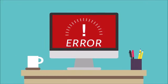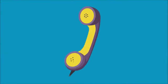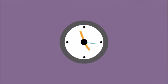Think about it. What happens when a server crashes at your office, or your entire network fails? Your first step likely includes a phone call to a tech support line, where you'll troubleshoot a few things to try to determine the cause of the problem. If that doesn't help, you'll need to get a technician to come on site and try to fix things. And what happens while you're waiting?